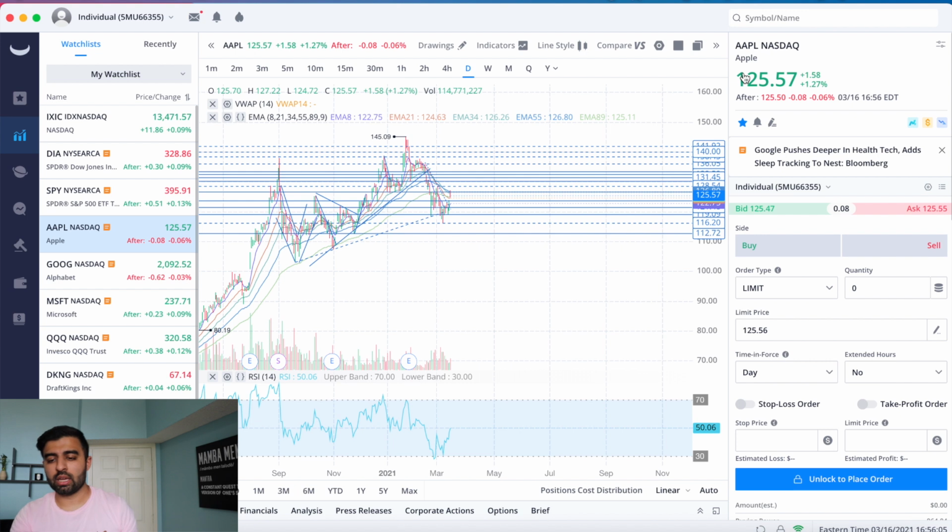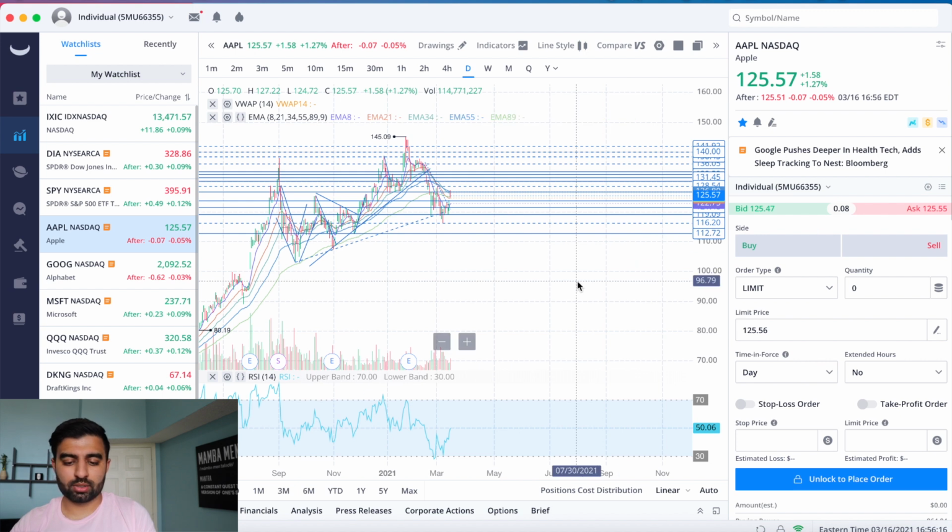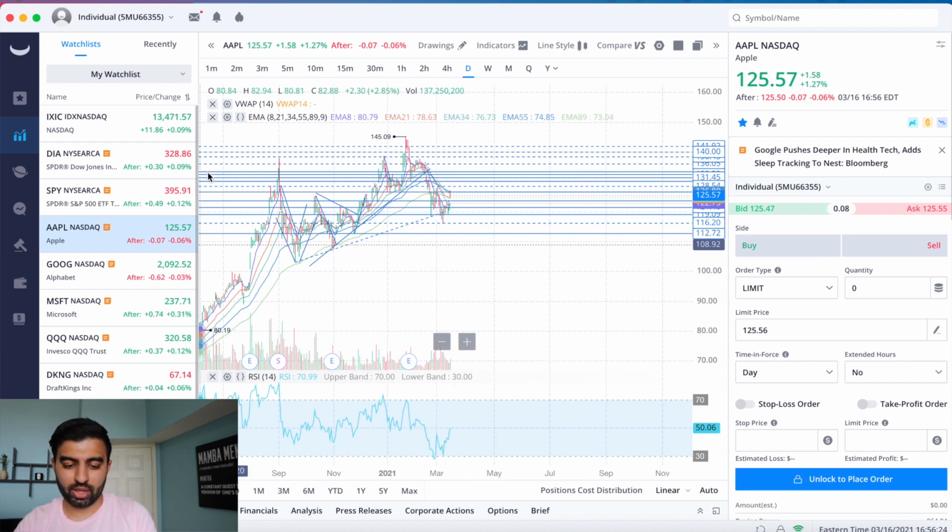So as you can see, small green day for Apple. We'll take a look at how it traded throughout the course of the day. It was a lot more green at some point of the day, so we gave some of it back, but still ending the day relatively green. So 2 green days in a row. I don't know if we've seen that in a really long time. So starting to move up, which is always great. So we'll take a look at that.